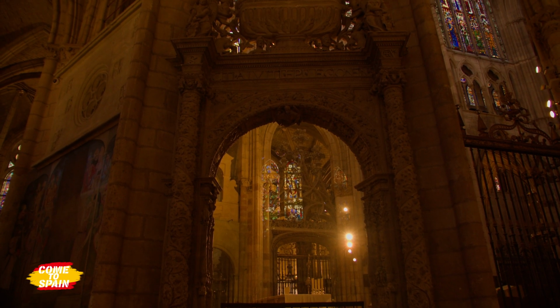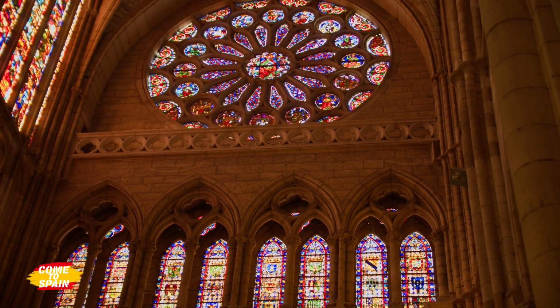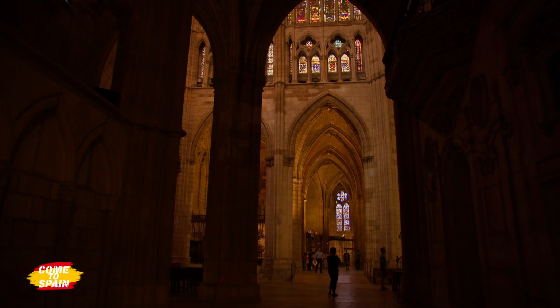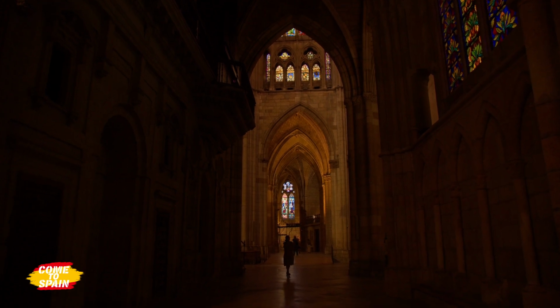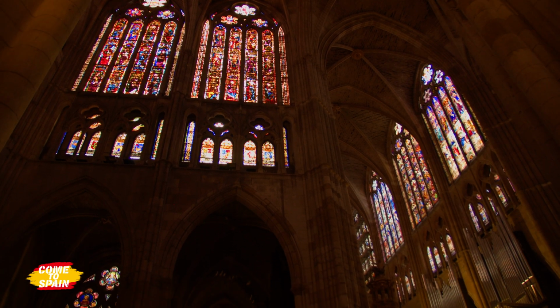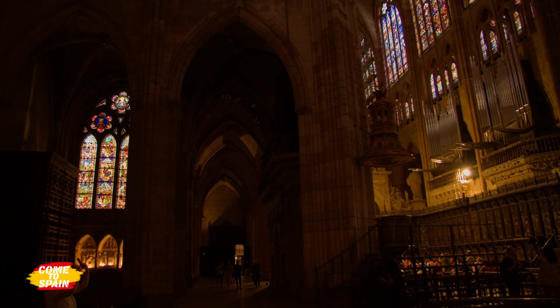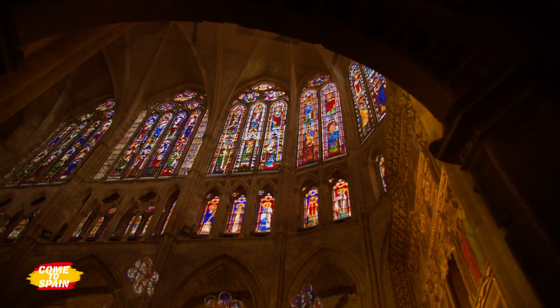One of the most remarkable elements of its interior is the stained glass windows, considered among the most beautiful and best preserved in Europe. They cover an area of nearly 1800 square meters and date back from the 13th to the 15th centuries. These stained glass windows filter natural light into a kaleidoscope of colors that floods the cathedral, creating a mystical and immersive atmosphere.